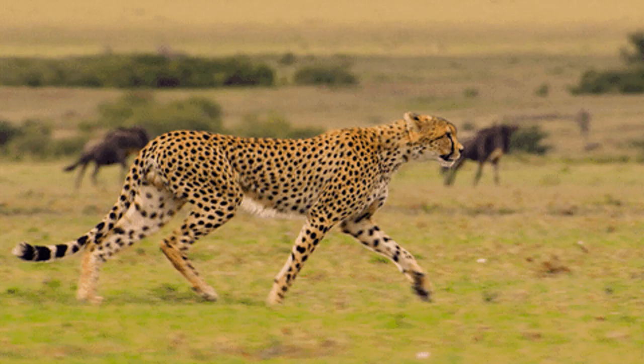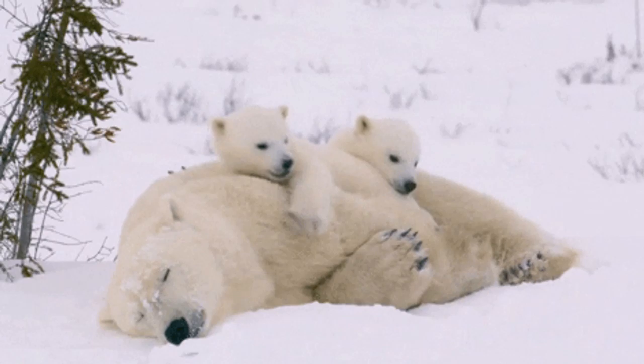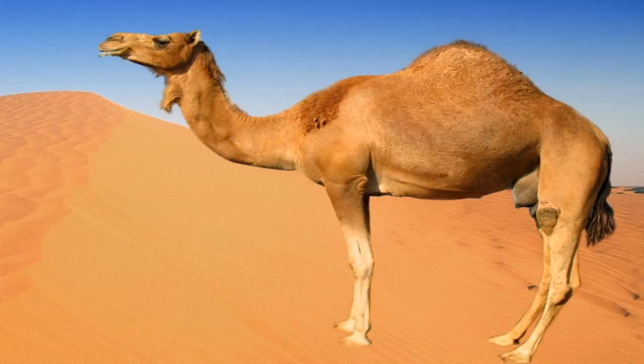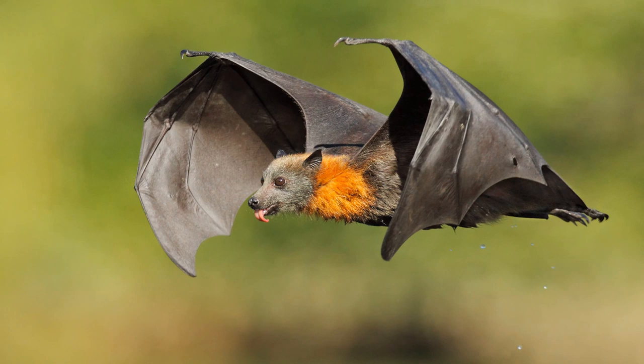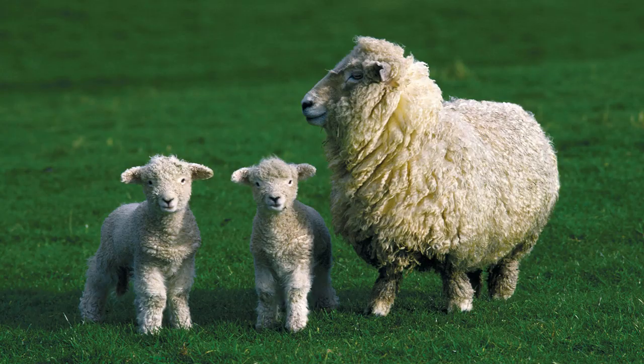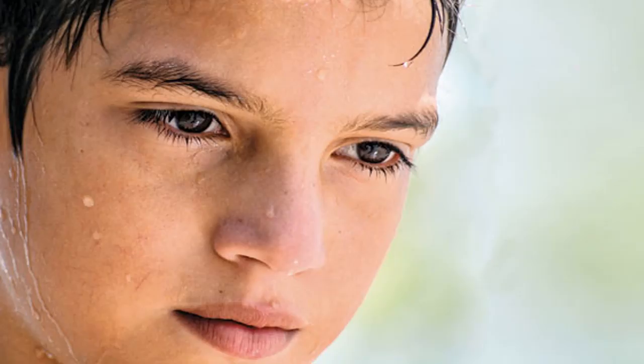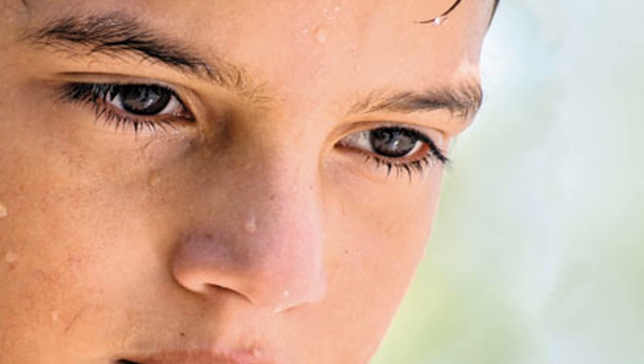Mammals are everywhere. Polar bears live in very cold areas. Camels live in hot areas. Bats live in caves and fly in the air. Dolphins live in the oceans. Fur and fat protect mammals who live in the cold. Mammals sweat or pant to release extra heat if they live in hot places.